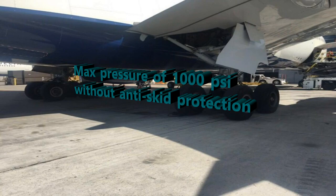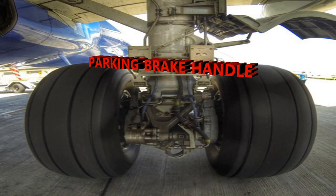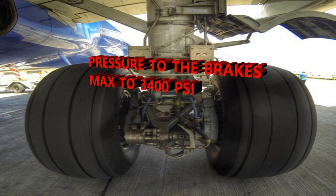Okay, now a little on the parking brake. There's a parking brake handle. Once the parking brake is operated, that's going to kick in the entire circuit and supply the pressure to all the brakes. When you have a parking brake mode, the handle will directly control those selector valves so that it can supply 3,400 psi to the brakes.